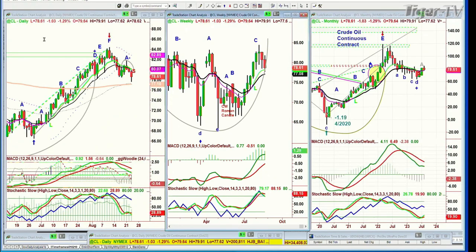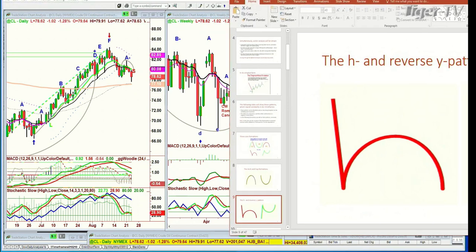I think that peak F top, I said, that 9 EMA is eventually going to turn down below the 14, and you'll see all the other technicals weaken. And that just says to me there's a dreaded H pattern. What's the dreaded H pattern? I'll be doing this tonight. It's this pattern right here.